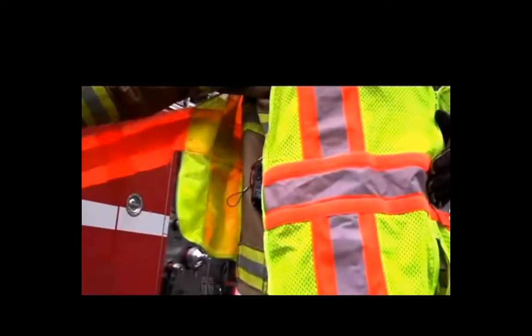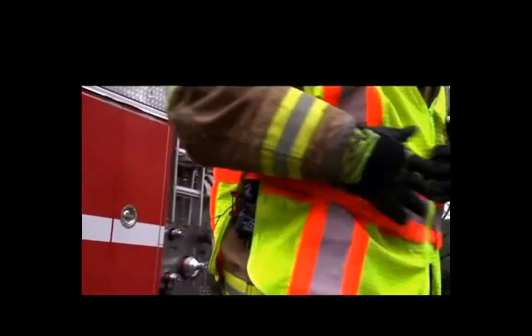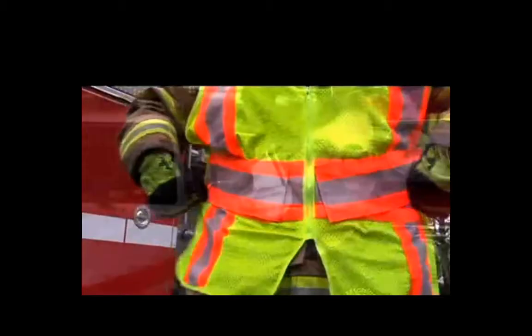Don't be fooled into thinking that your turnout coat can be seen as well as a high visibility vest. Wear your vest over your coat. Your turnout gear provides a certain level of protection, but it's not enough. And turnout gear, for the most part, does not have that many square inches of fluorescent markings on it, so the vest really plays a role in making us more visible in the daytime.